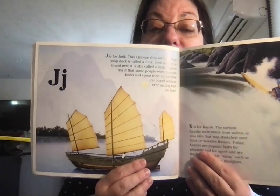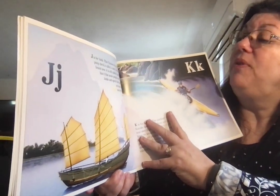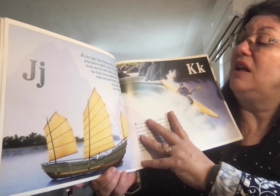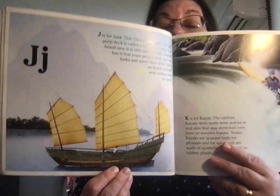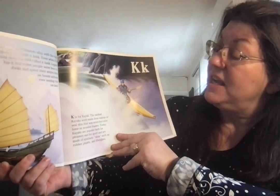J. J is for junk. This Chinese ship with the high poop deck is called a junk. Even when it is brand new, it is still called a junk. Legend has it some people were born on junks and spent their entire lives on board without ever setting foot on land.